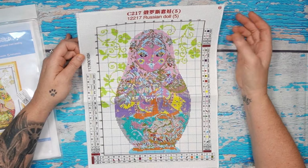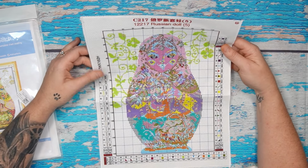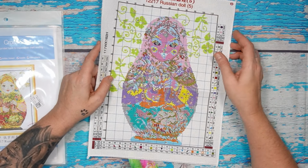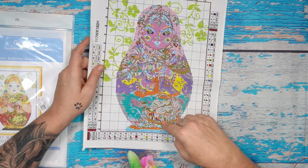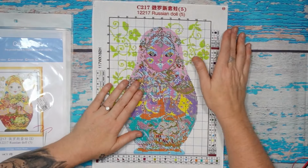It's a Russian Doll 5. It's 117 wide by 162 high. Very easy stitch. It's a bit busy here where all the leaves and berries. I think she's got a basket of berries in her hand. And the apples there. But the apples are still easy. It's just a little bit busy there. And it's not even difficult. Look at that. So amazing product. Amazing print. It's going to be a really, really fun stitch.